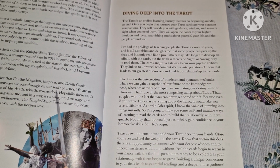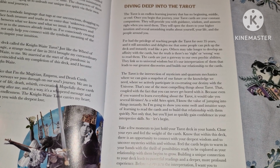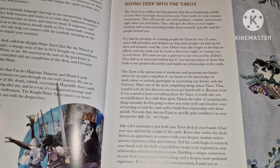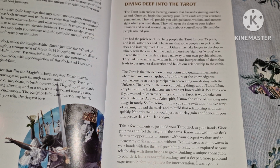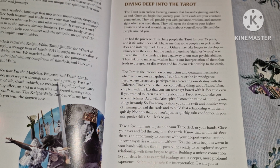The tarot is an endless learning journey that has no beginning, middle or end. Once you begin that journey, your tarot cards are your constant companion. They will provide you with guidance, wisdom and answers right when you need them. They will open the doors to your higher intuition and reveal astonishing truths about yourself, your life and the people around you.